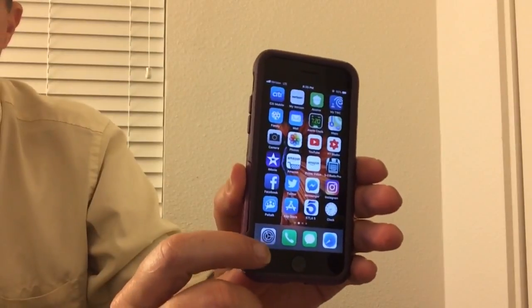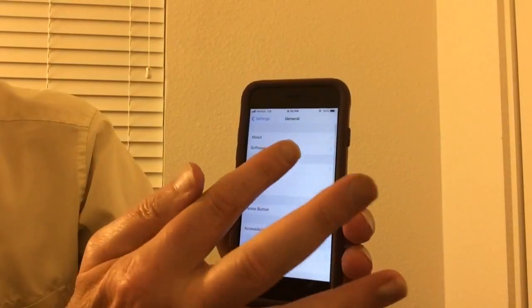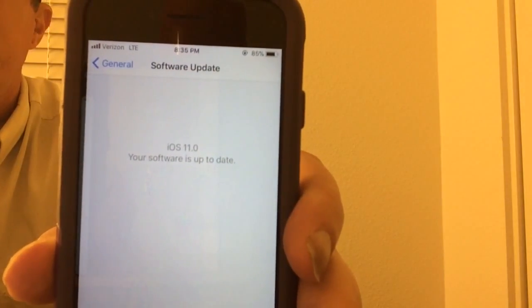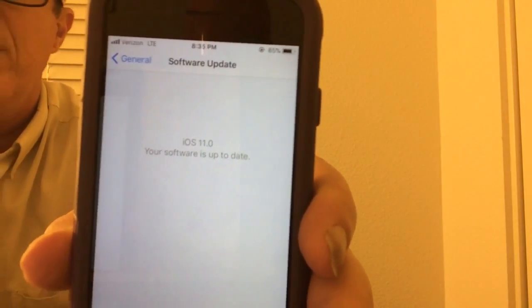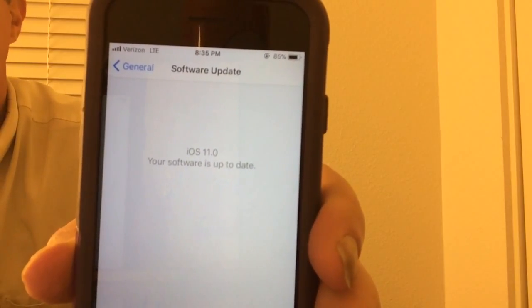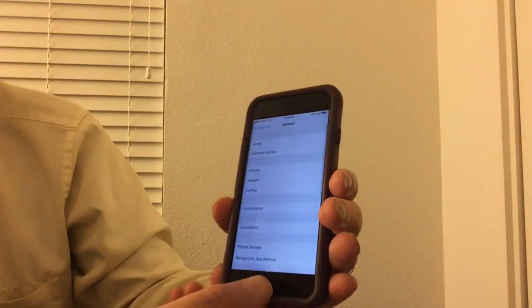So when you go here, I'm going to try to do this backwards. On your settings, go up to software update. It should say that my software is up to date with the iOS 11.0. If it says 10 anything, upgrade, people. You need to upgrade, okay? So that's how you check that.